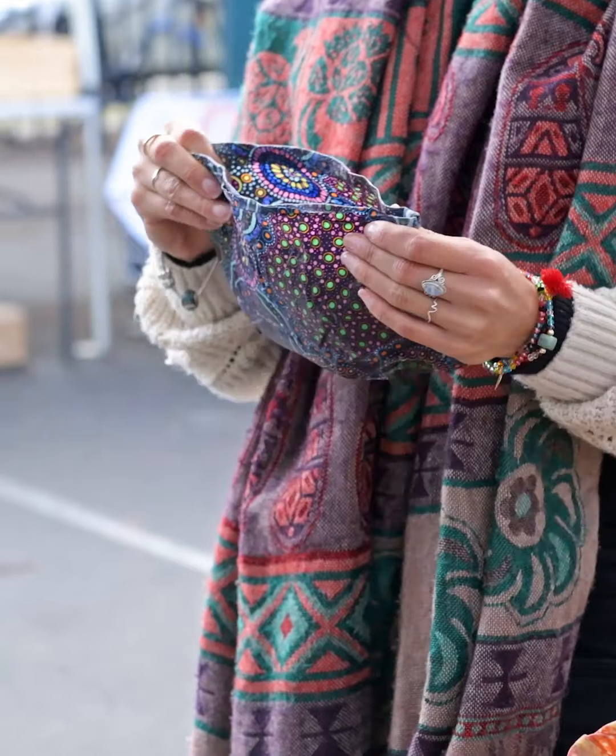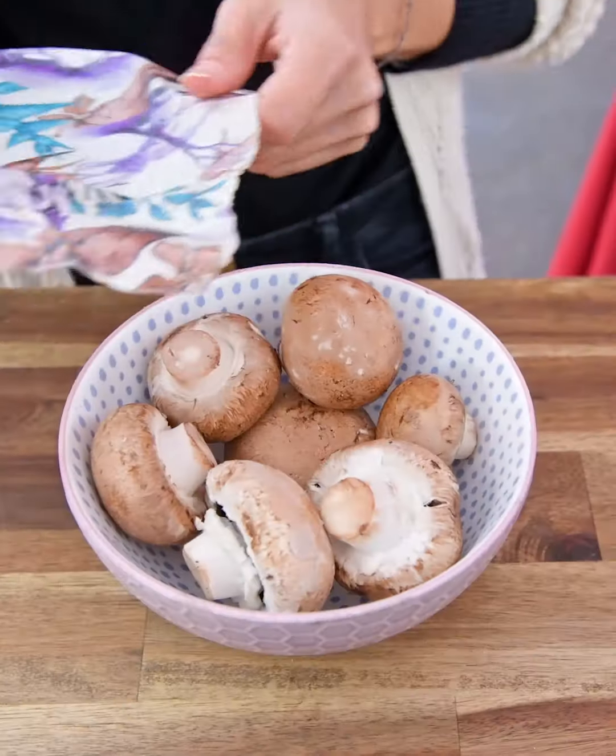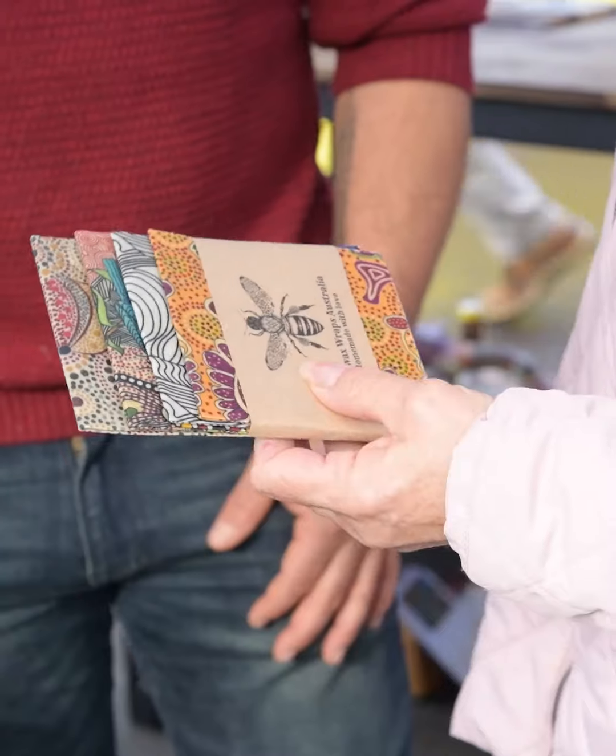Yeah, the first time I discovered Beeswax Wraps, I was blown away. It's a fantastic product. I can't believe not more people use them. With Beeswax Wrap, you don't need Glad Wrap anymore. So it's a little bit that I think everyone can do.